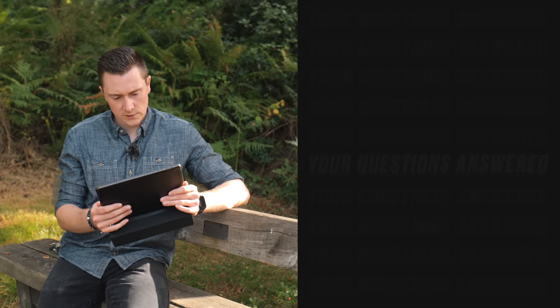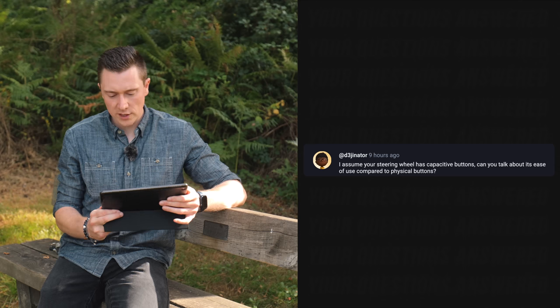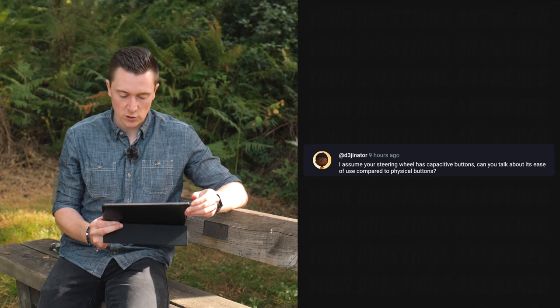This one is from D3Genator. I assume your steering wheel has capacitive buttons. Can you talk about its ease of use compared to physical buttons?